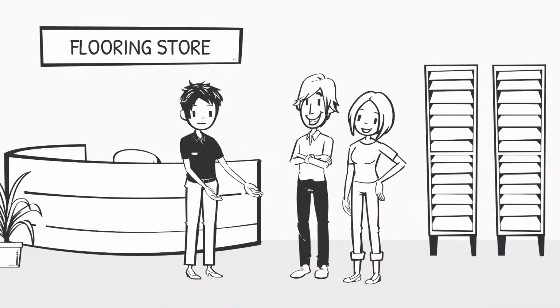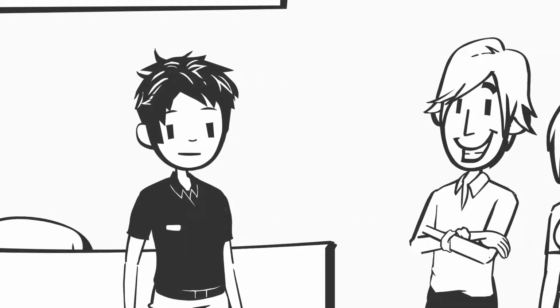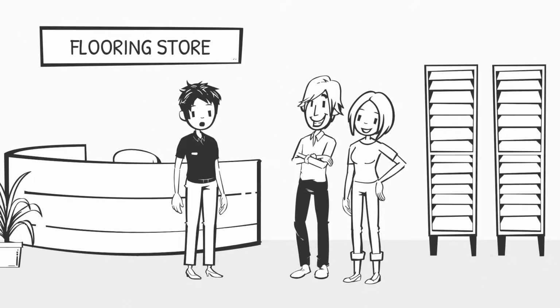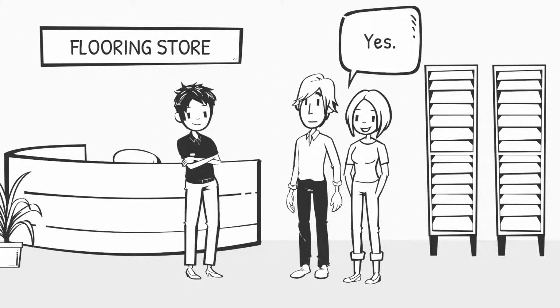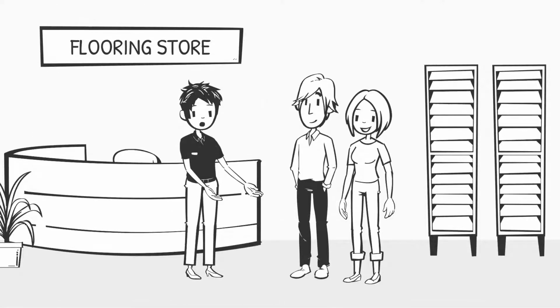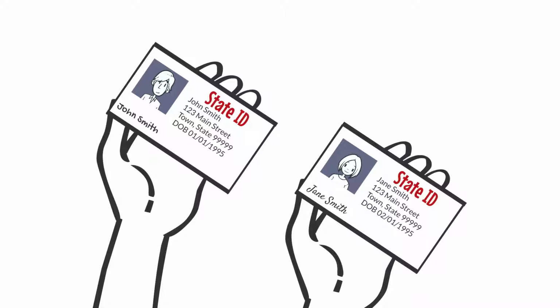So how do you know when to use Wells Fargo Credit Connect or the paper process? Easy. Ask the customer, do you have your own email address to receive the Shaw credit card agreement electronically? Asking this simple question upfront will let you know which process to use. To complete the application, the customer must be in person and provide a valid government-issued photo ID, such as a driver's license. This also applies to the co-applicant, if there is one.